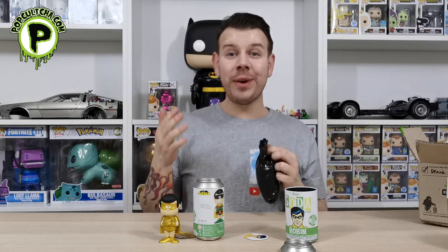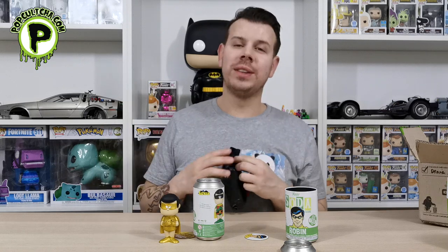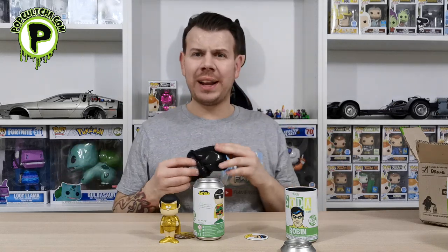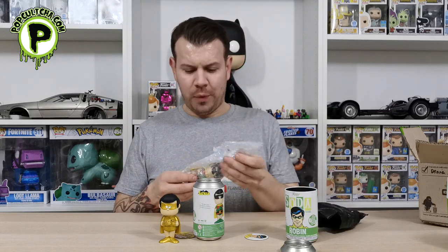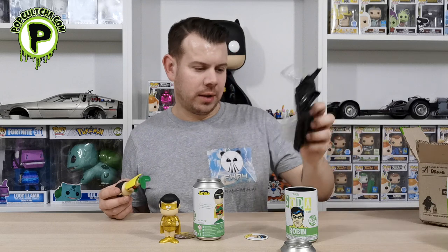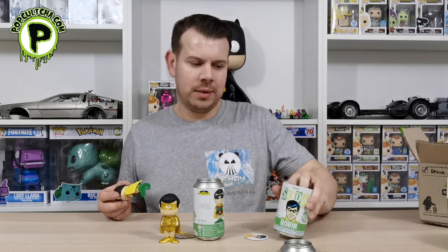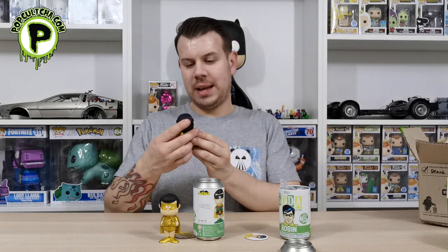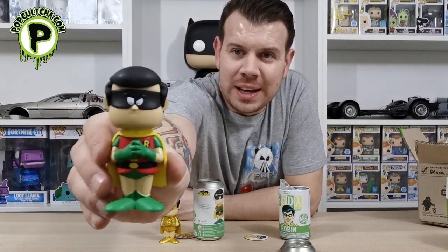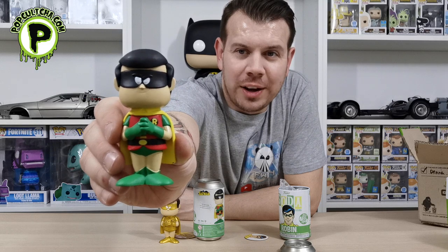But you know what? If I was going to get a chase on these ones, these are the ones that I would want to get. On the other ones I'm not as fussed because I collect DC mainly. But we're going to give you a comparison of what it is like. So let's pop that back in the can. And so this is the Robin. So this is a normal version of him. It's so cool. He's just how they are. I just really like them.